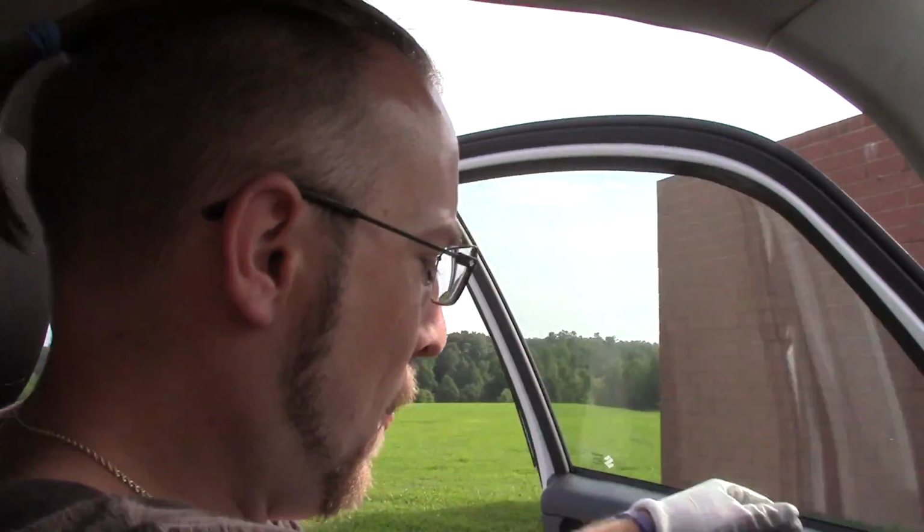Pull in right behind it here. I don't normally do it this way. I do it at night, but we're going to do it now. Second one in. It's probably this one. Let's park here. You make sure. Sometimes, but we're gonna get out and take a look.